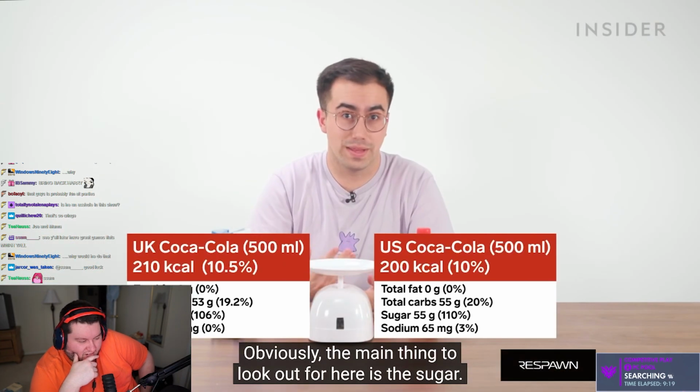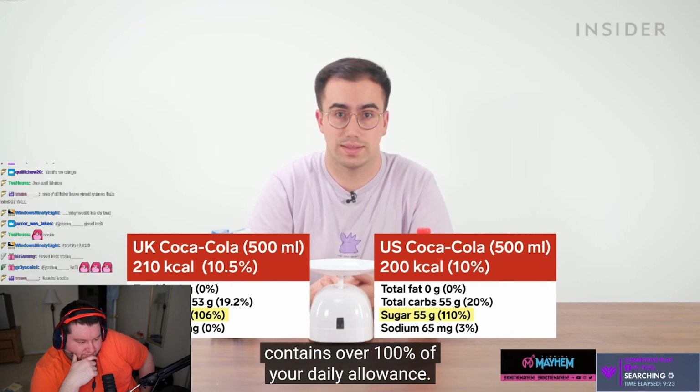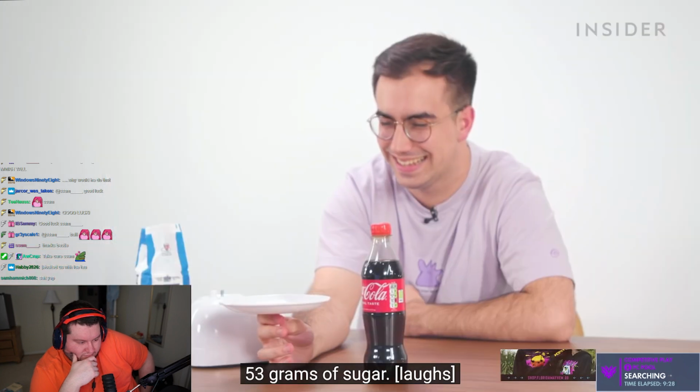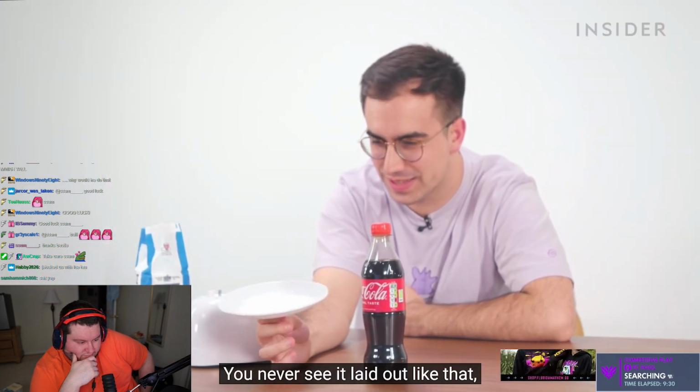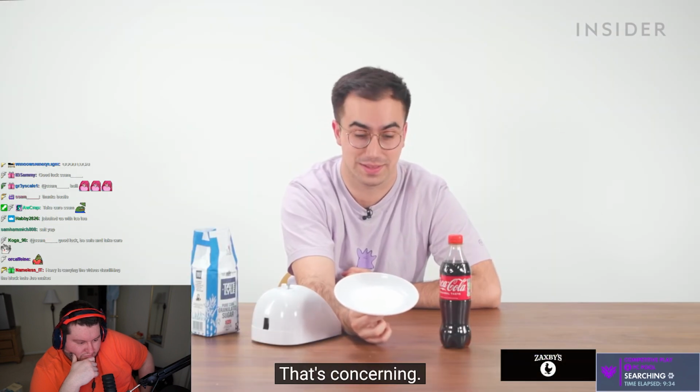That's so weird. Obviously, the main thing to look out for here is the sugar. 500 milliliters in both the US and the UK contains over 100% of your daily allowance. 53 grams of sugar. It does put it in perspective, doesn't it? You never see it laid out like that, but that is how much sugar is in Coke. And I drink a lot of Coke. That's concerning.